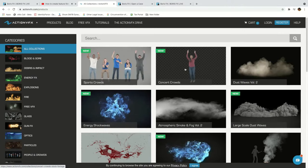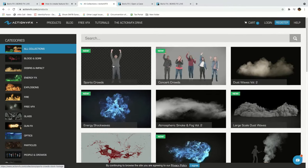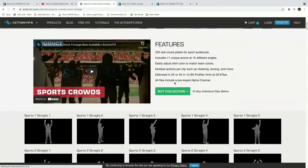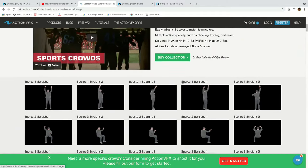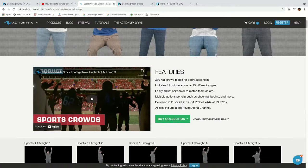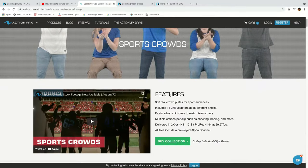First off is the new crowds. And if you want to jump into one of those, I can show a little more detail about these brand new products from Action VFX. As you can see in the features panel, it's going to list that these are pre-keyed. There's 330 first of all per collection.